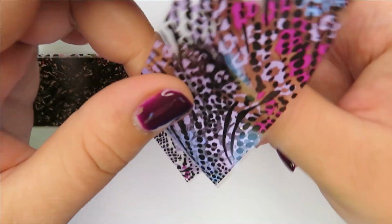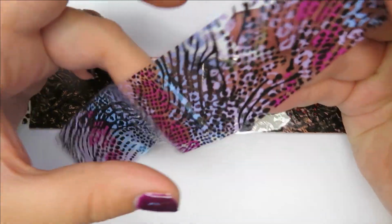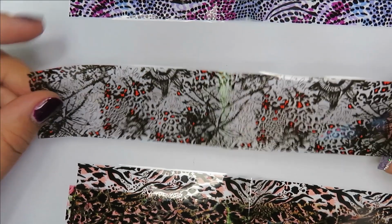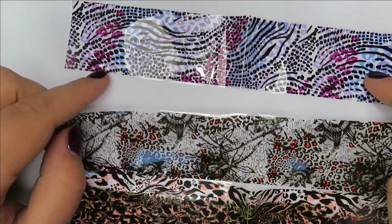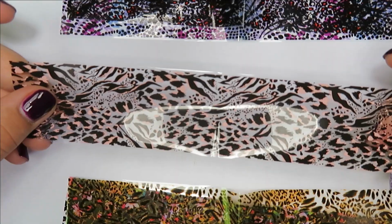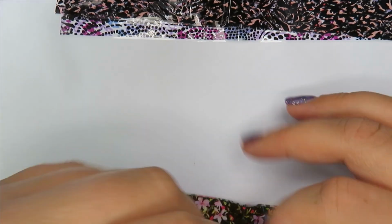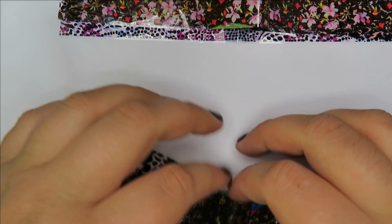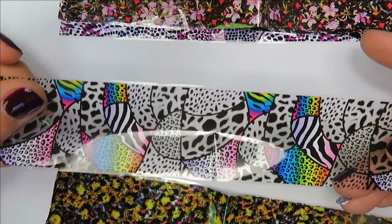So obviously you can pick your colour that you put behind your nail. Got this one, which is the same as the other one but without the holographic backing. So is that one actually, it just took me a moment to realise that. We've got that one, this one. So they're all the same, just without the holographic backing.